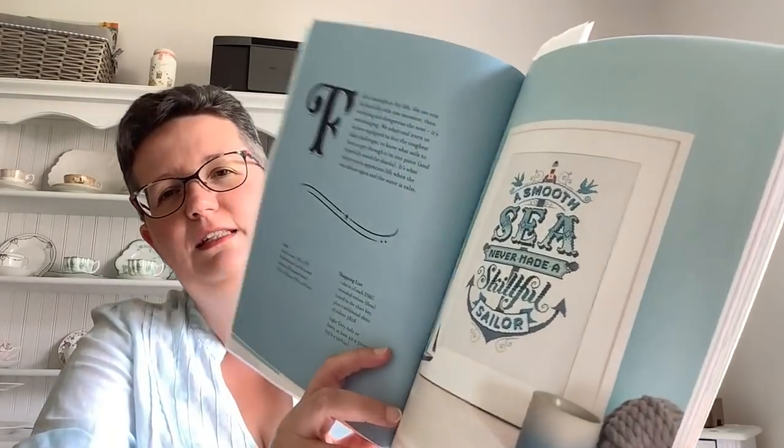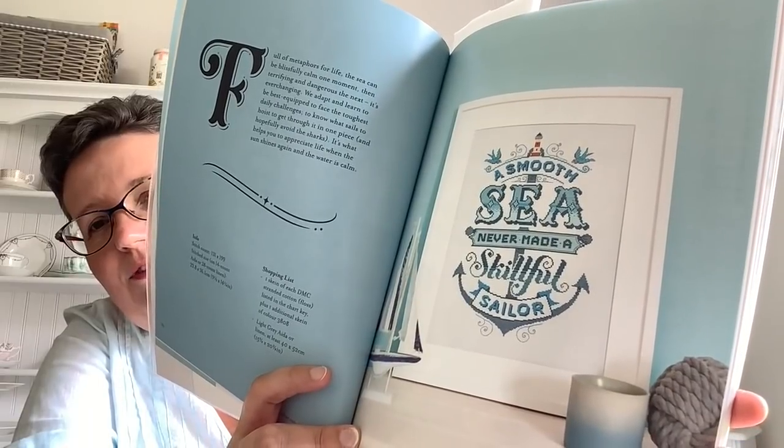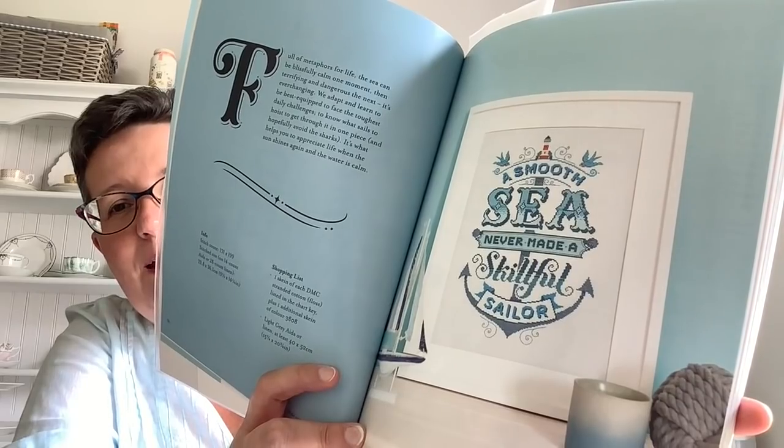cross-stitched little sayings, then this would be perfect for you, and perfect for making giftables, really. So I've seen several, Georgia Girl Stitcher and a couple of other people are stitching this one, A Smooth Sea Never Made a Skillful Sailor, which I think is just perfect if you have someone in your life that would be appropriate for. Just perfect. I found lots that I'd like to stitch, but in particular I have bookmarked these two.